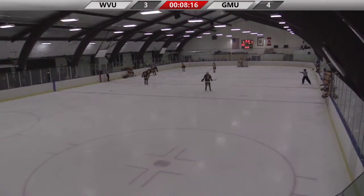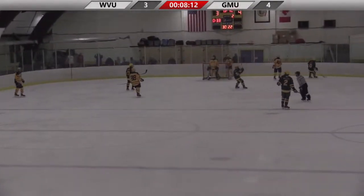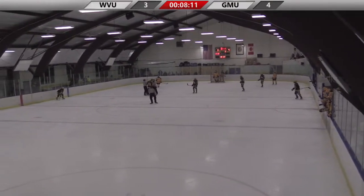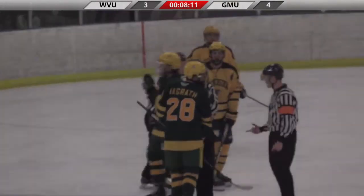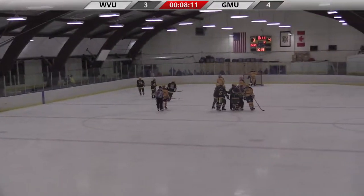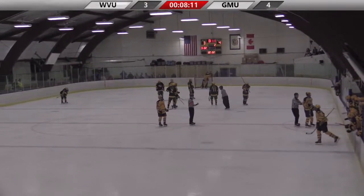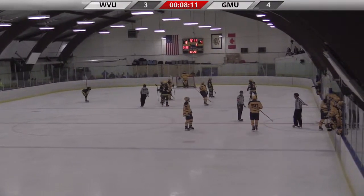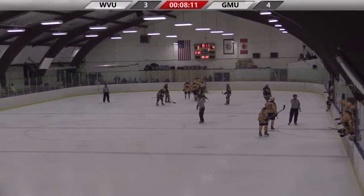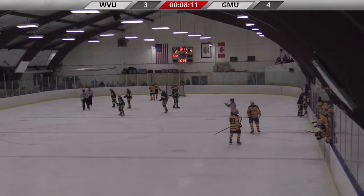Nice little stop there. Oh, what a big hit there. Big hit delivered by Molesky. That is going to be another penalty. He laid a huge hit there on number 74, Cameron Smith. And Molesky's going to go to the box. Was that? So excuse me, that was not Jake Molesky, but another Mountaineer.